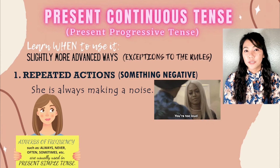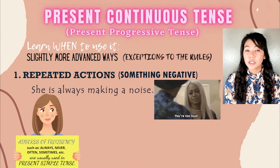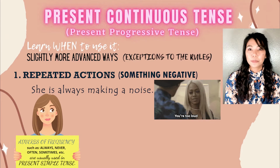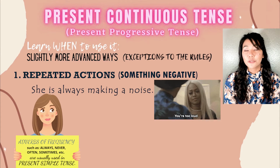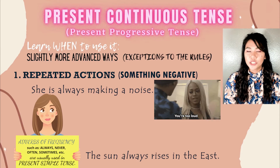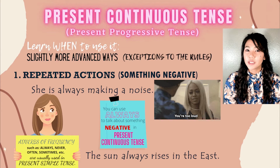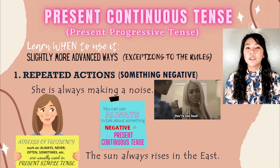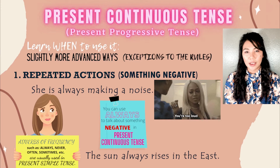We usually use the adverbs of frequency such as always, never, sometimes, often, and so on to talk about present simple, or something that is true in general, or to talk about facts. For example, the sun always rises in the east. But when you're talking about something negative, very often we can use present continuous tense. But that's slightly more advanced way to use it. So don't worry about it too much, but you might hear some people using it that way.